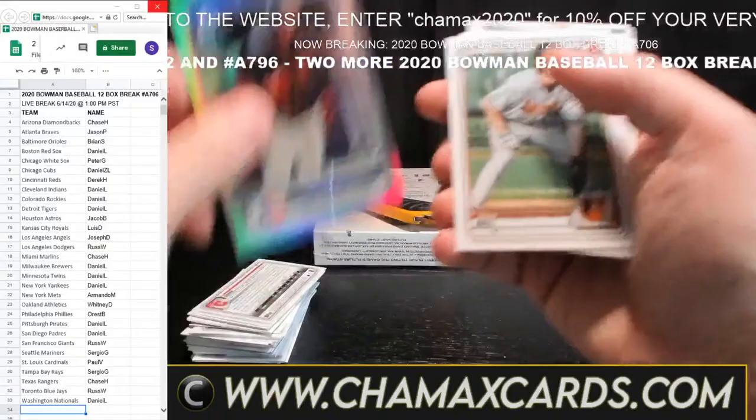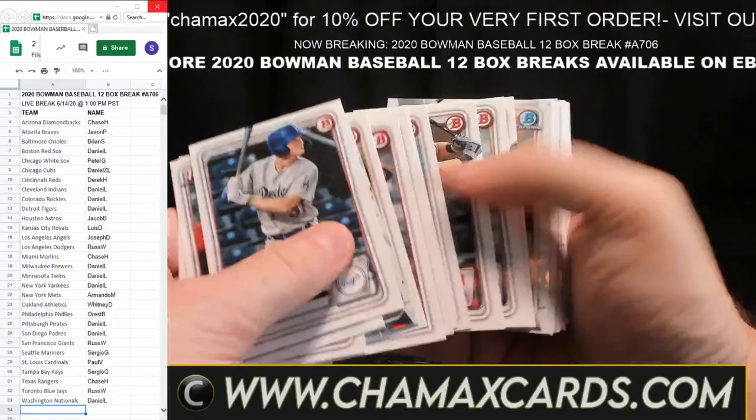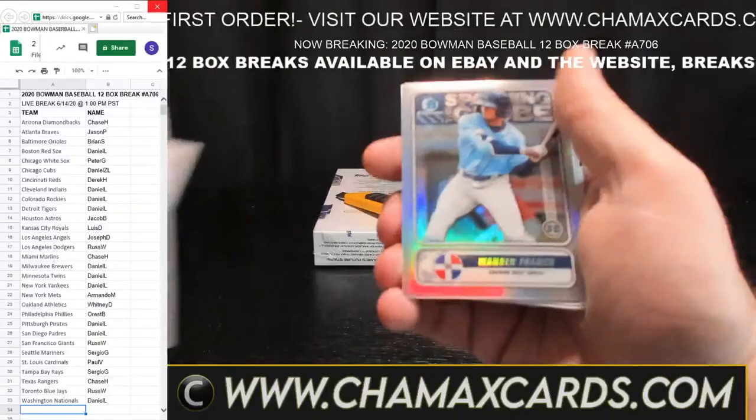And last stack here. Wander Franco. Twins, talent pipeline card. AJ Puck for Athletics. We've had at least four of that, I think, probably. Franco again, probably like 3 or 4 of those.